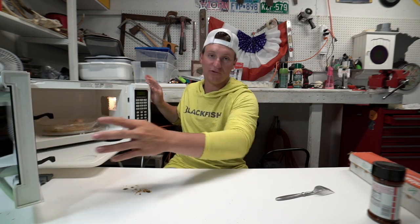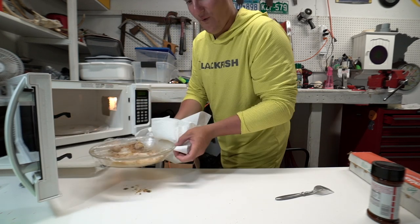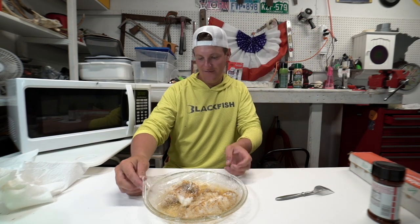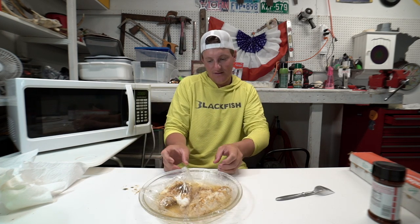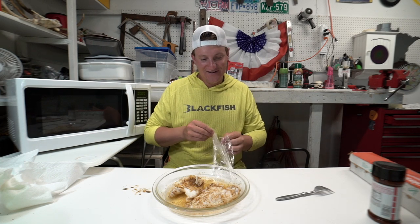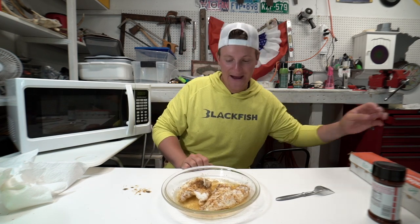Obviously be extremely careful taking this out of the microwave. The glass dish sometimes gets hot. Ooh, I need an oven mitt. Oh, there it is. From here, you just peel off your plastic wrap. It's also fine if you want to let it sit for a minute or two. Look at that. The walleye sometimes starts to curl a little bit, and that's when you know it's really, really cooked. Oh, poor man's fish fry.